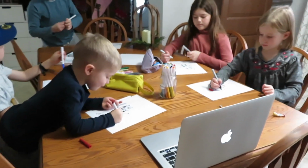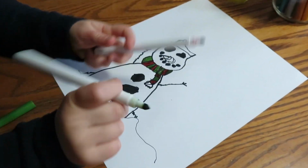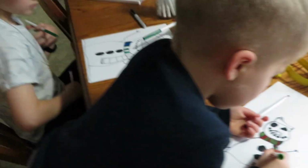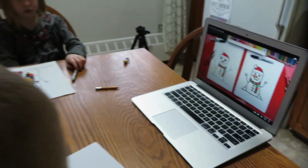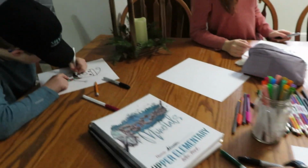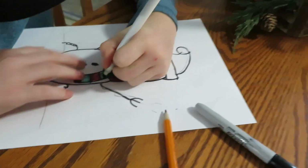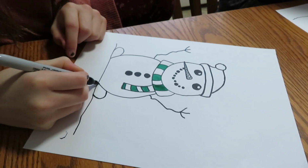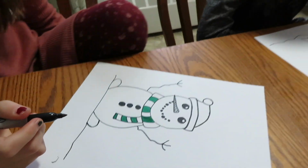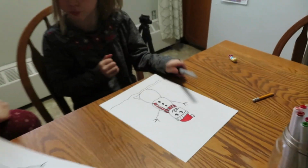All of the drawing is done, and so the kids are just using their creativity to color each of their pictures now. They look so good. I love these lessons. Just so simple and clear on the different steps, but you can see how the kids took their creativity and came out with different snowmen. Oh, you did draw feet. I love it.